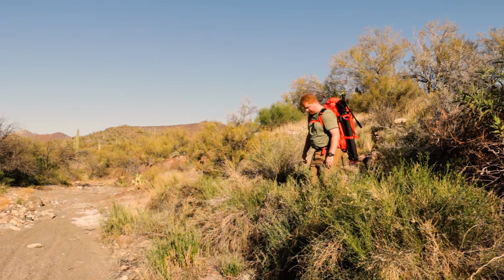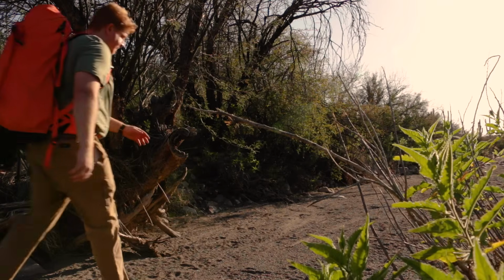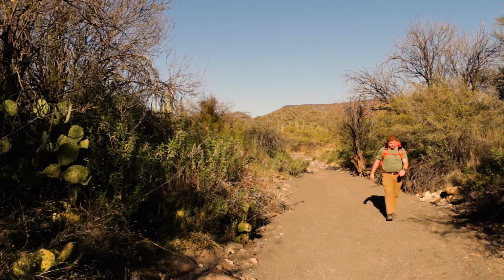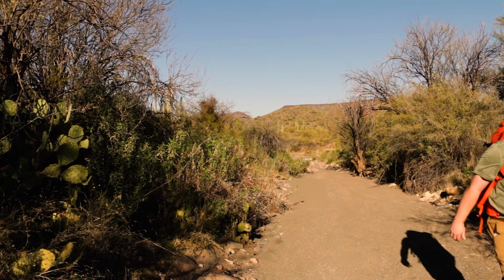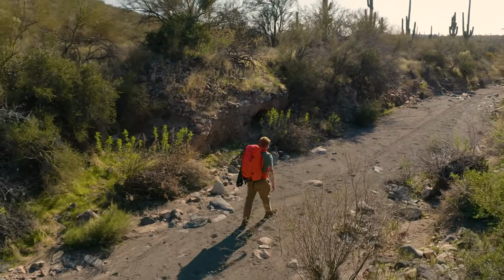I want to immerse viewers right into the middle of the scene, and to do this, I'll start with some wide landscapes and aerials that draw people into the story. But first, I need to scout out the area and see how I want to frame my shots to capture the beauty of the desert.